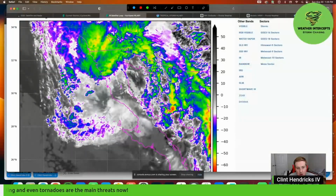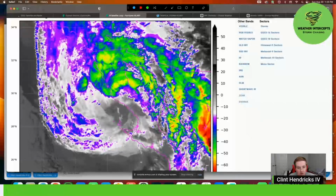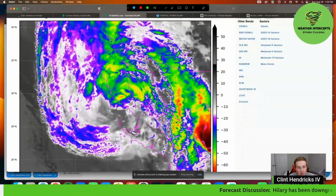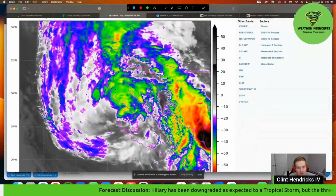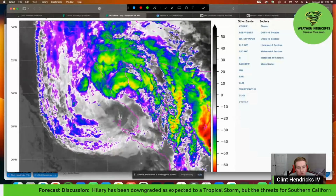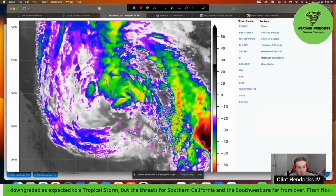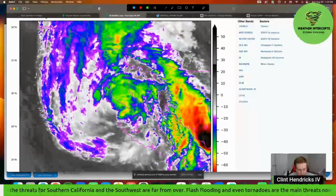Now, still a lot of that moisture is moving northward here across parts of northern Mexico into Arizona and southeastern California as well. That's going to lead to our significant flash flooding threat. But again, winds are starting to lessen to a significant degree, and we're not really going to be worrying about storm surge or anything like that that you typically would worry about with a landfalling tropical system.